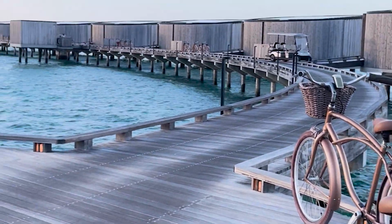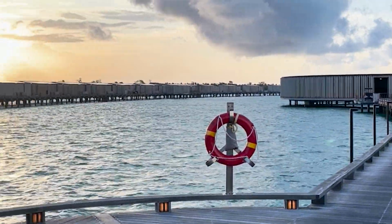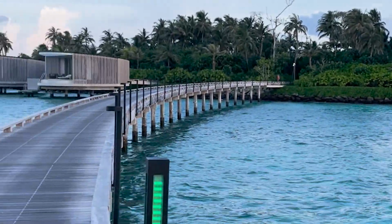If you do stay in the overwater villas, you would be on the other half of the island. We found that if you were swimming in your own pool, you can probably see your neighbors, so the beachfront villas were a little more private.